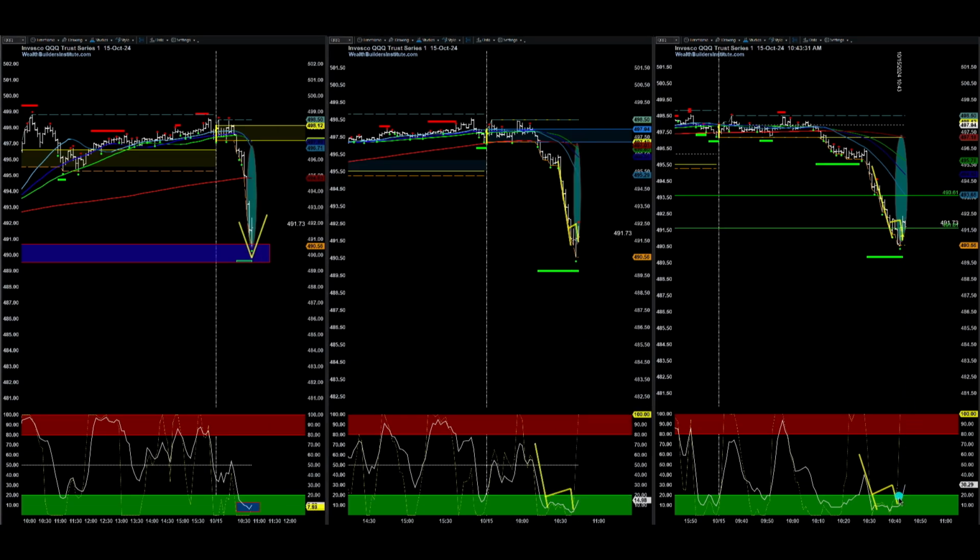H pattern, wide state, H pattern, H pattern, wide state, H pattern, V pattern, wide state, area of support, oscillator agreement.